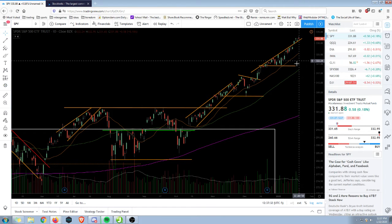So what we want to see now is we don't want to see it drop all the way down to... I think if we get to 320 it's okay, but we don't want any lower than that. We don't want it to go through the 50-pair moving average. We don't want to see a retracement through half of this. If we do see that, it's not the end of the world. I think that we're still in a strong market.